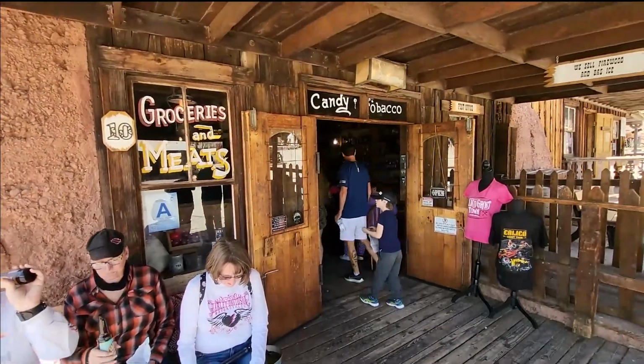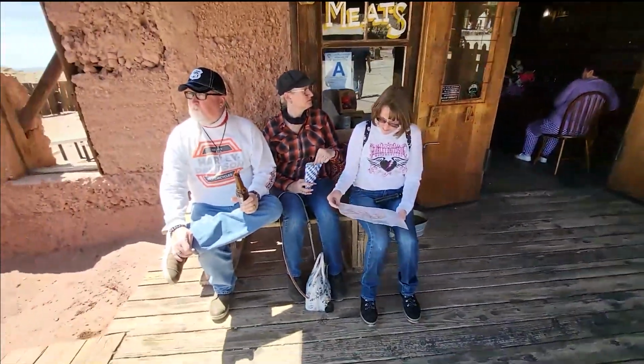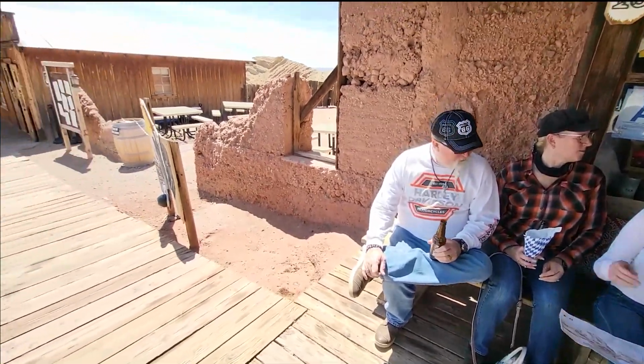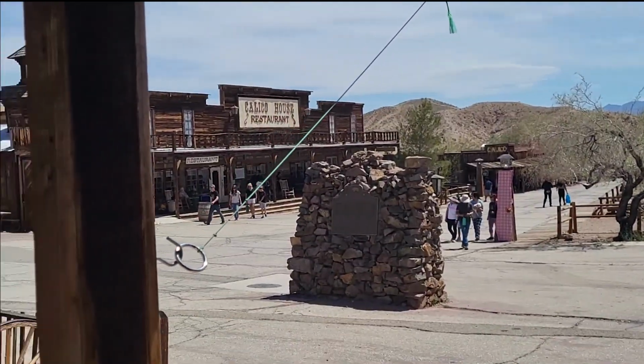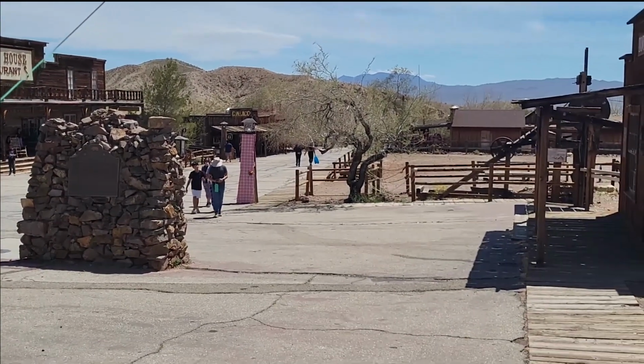We were in the general store there and got us some flavored soda pops. Doing the whole tourist thing, which is fun every once in a while. We're walking around so you can work up an appetite, so when we get to Baker, you're gonna eat a fat burger.